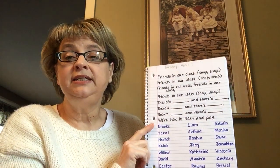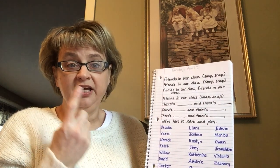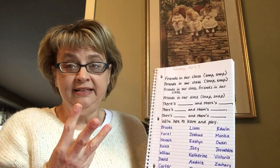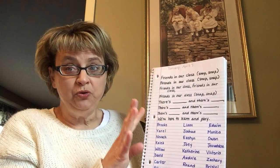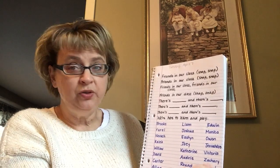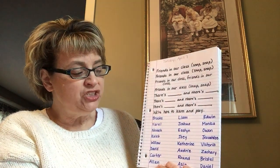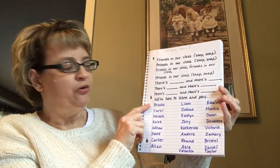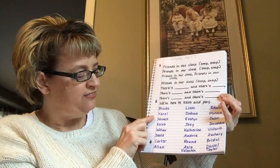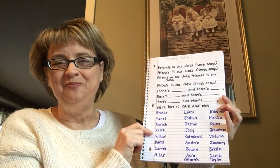We have 26 kids in our class. So if we count by sixes, we get 6, 12, 18, 24. So that leaves us with four groups of six and two left over. So we're going to make it five groups of six. The last two, Daniel and Taylor, are down here at the bottom. When we get to Daniel and Taylor, we're going to go back to the beginning and add Brooke, Urell, Nevaeh, and Caleb again. So these four lucky kiddos will get to hear their name being sung twice.